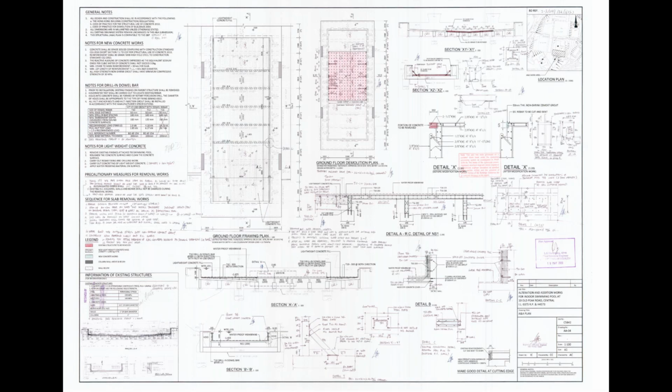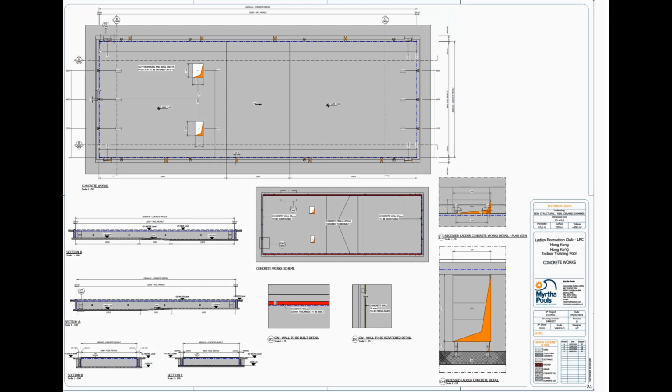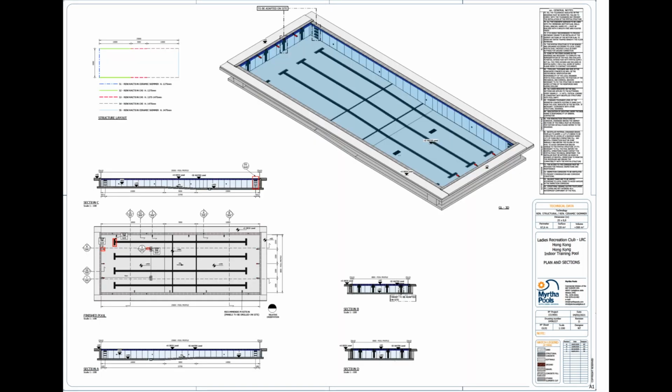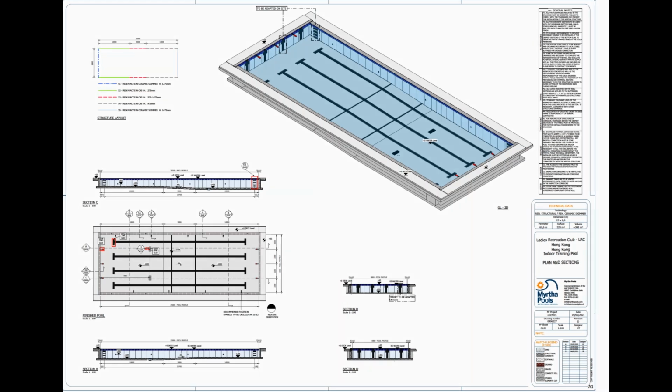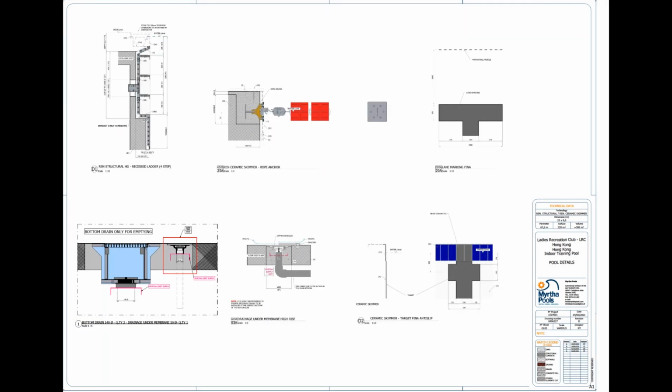This is the concrete plan needed by Myrtha to install this renovation system. And this is the finished plan with all the panels labeled. And this is the general sections of each area. These are the accessories plan.